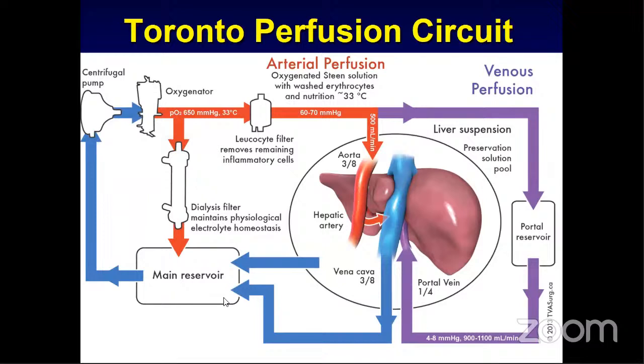It's a circuit, and we have a pump that is our heart. It pumps the blood into an oxygenator that is like the lung. It gives oxygen. Then we have a filter in here, and then it goes to here. And then we have two inflows. This is into the artery, and then it goes in a reservoir, and then it goes into the portal vein. We have two different inflows into the liver, which needs different pressures. And then we collect the blood from the outflow. It goes back in the reservoir and back into the circuit.